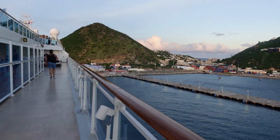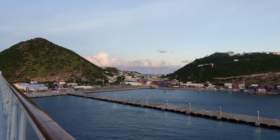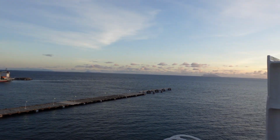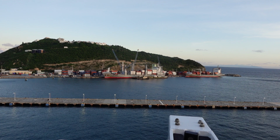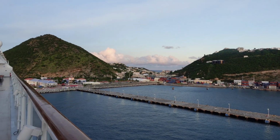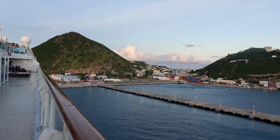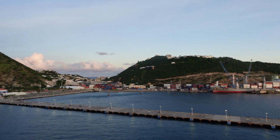So we are about to sail away from St. Martin, which is our fifth and last port of call. And in 3.5 days, we will get to New York. So we've got a long time at sea to pray, or whatever you do to your non-religious deity, that we have a smooth sailing, because we're going to get closer to New York where it is not Caribbean temperatures.